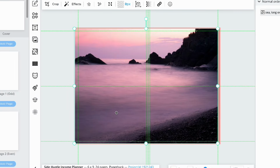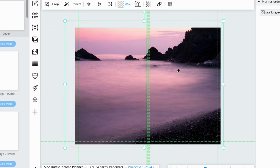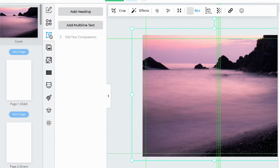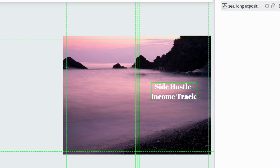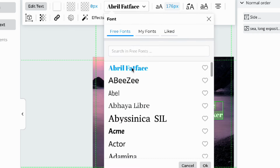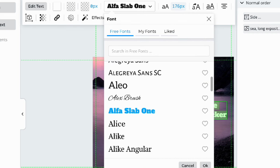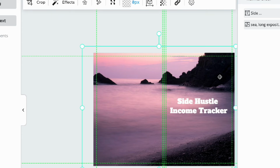So all you need to do is just expand it. I think this looks really cool. Makes me think of my goal of just laying on the beach all summer. Now let's add some text. We're going to add heading right here, and I'm just going to name it Side Hustle Income Tracker. And of course you can select the font that you like. I'm going to go with this one. Okay, cool. And this is going to be the front of your book right here. Simple and straight to the point.